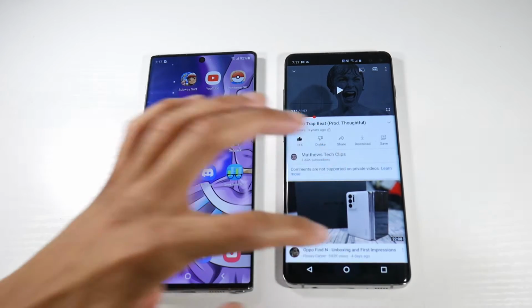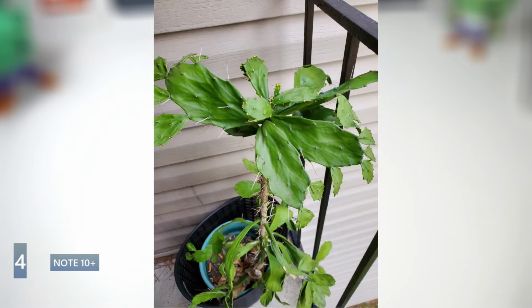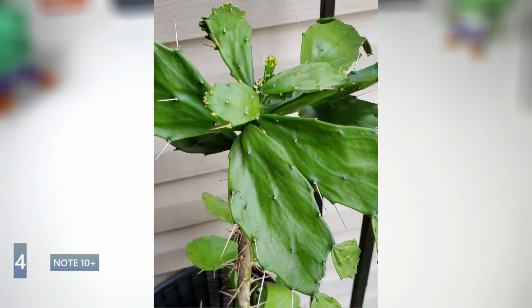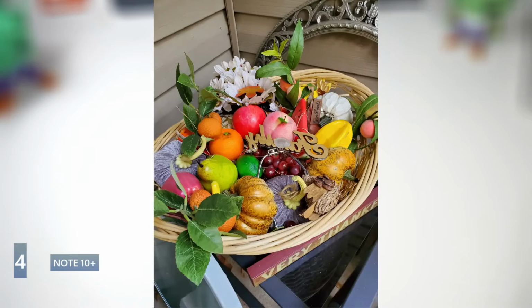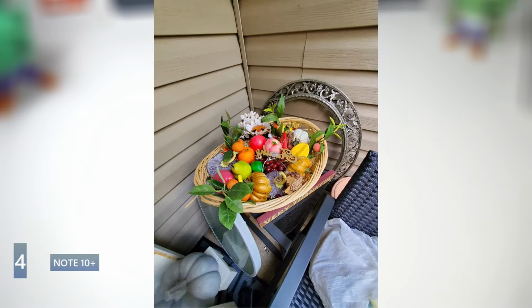Alright, let's talk about image quality in the camera. On the Note 10 Plus, we have a quad camera setup. It's a 12 megapixel standard, a 12 megapixel telephoto that does 2x optical zoom, a 16 megapixel ultra wide, and then we have a 0.3 depth sensor. We have 4K video at 60 frames, and a 10 megapixel selfie camera with 4K at 60. The Note 10 Plus is going to give you some excellent shots.